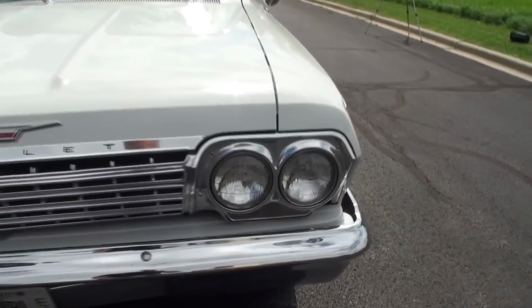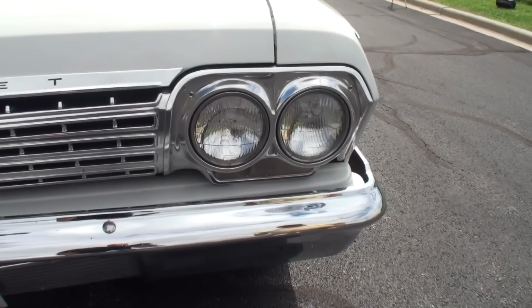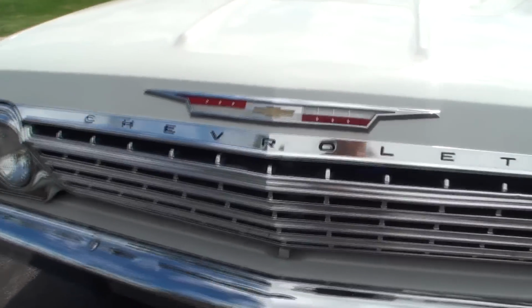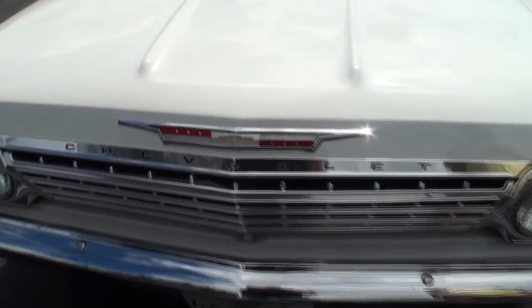Really, really the race car of the day. Yes, it was. I mean, it's just that simple. Let's take a look under the hood, shall we?